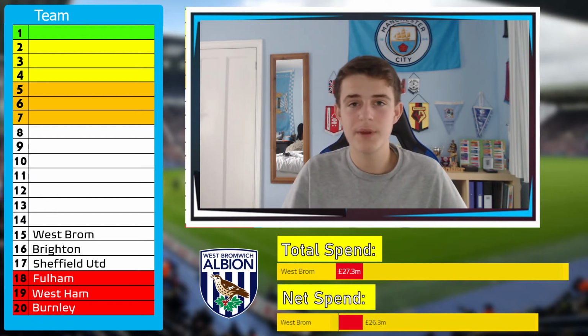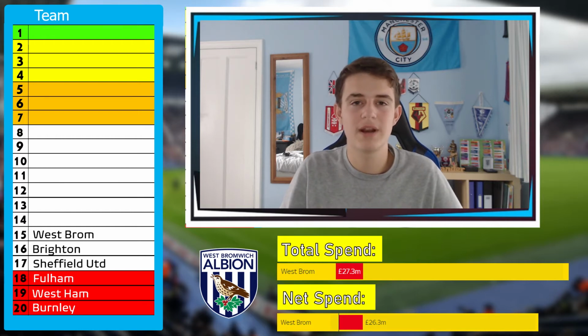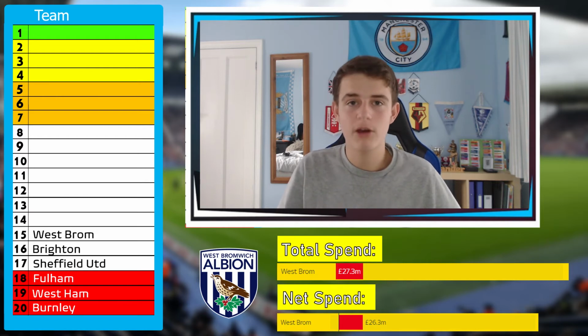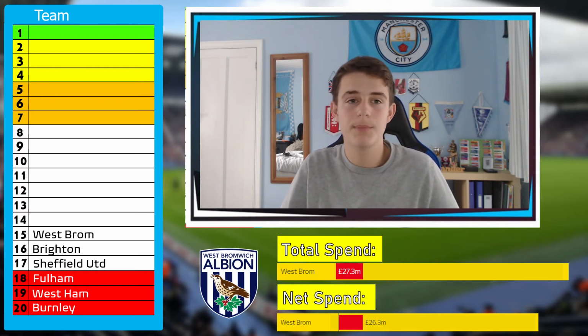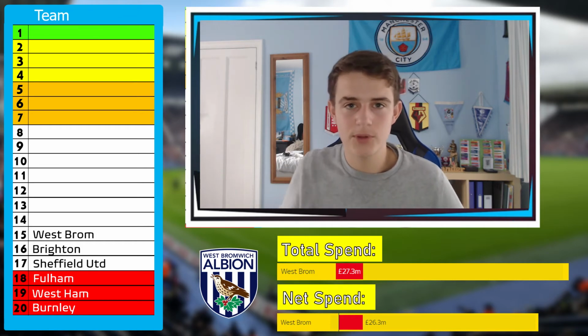Ivanovic also does provide a bit of experience. Not too sure he's going to feature much. He's not really got the legs anymore to produce in the Premier League. But like I said, good experience. It is helpful to have when you're a relegation fighting club. If they don't get a striker in before the deadline of the 16th of October, I would probably put them below Sheffield United. But so far, I'll give them the benefit of the doubt and I'll put them in 15th place.